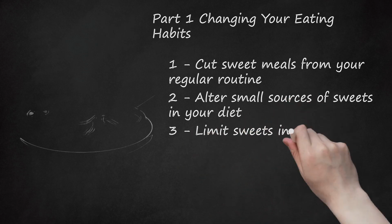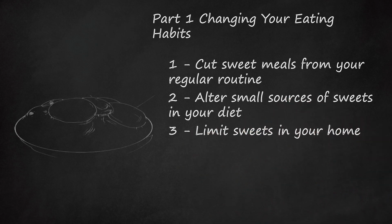3. Limit sweets in your home. If you keep a lot of sweet food on hand, you're more likely to consume sweets throughout the day. Avoid purchasing food you know you'll snack on excessively. Don't bring sugary snacks into your home. If you do have a few sugary snacks on hand, try to go for something like a 100-calorie pack of cookies instead of a whole box.